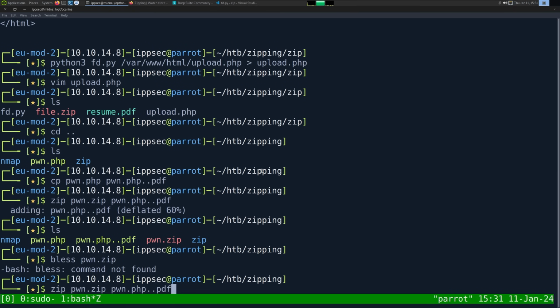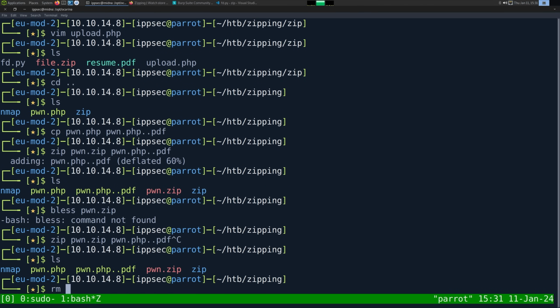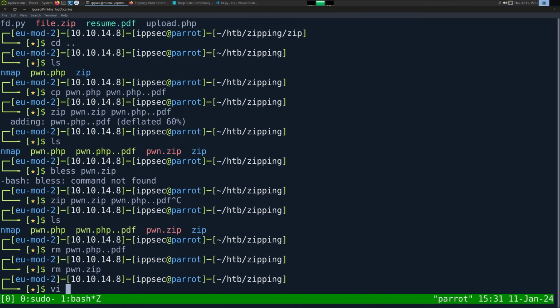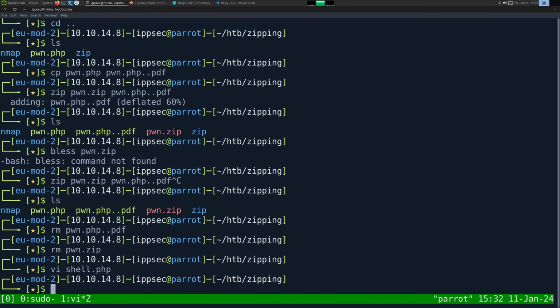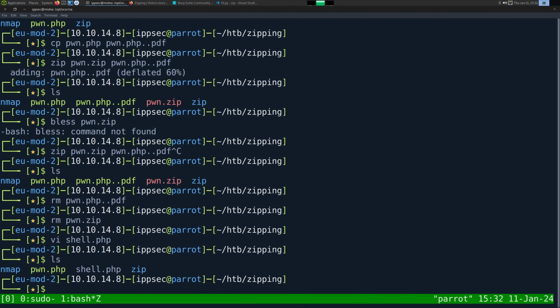I'm going to make a zip smaller. Let's do pwn.php..pdf. Let's remove pwn.zip, we'll call it shell.php. It'll be PHP system id. Let's just run that command. If we get that, then we know it's executing. Or do phpinfo. That's always a good one. Okay. Because we've already proved we got a shell with the other method, so we can just do it this way. So we have shell.php there.